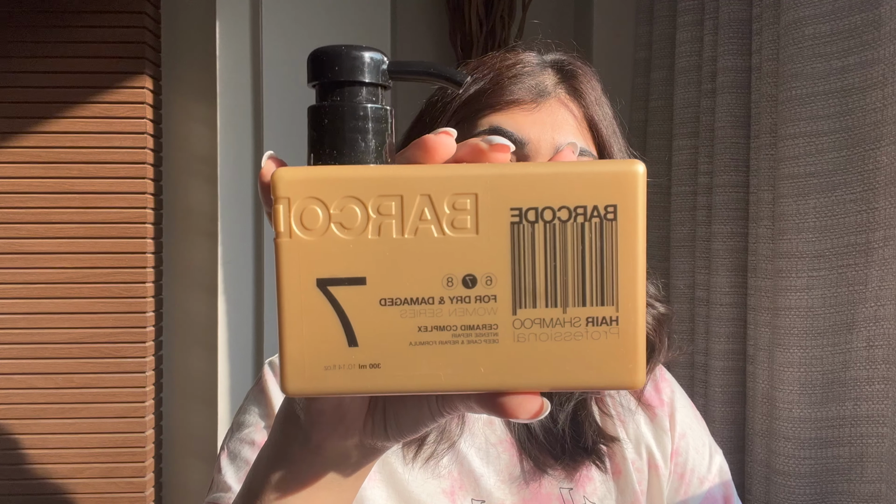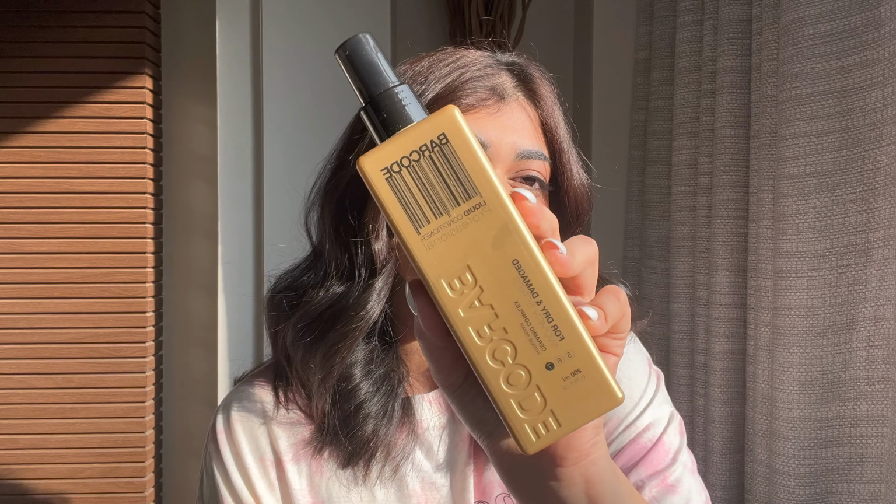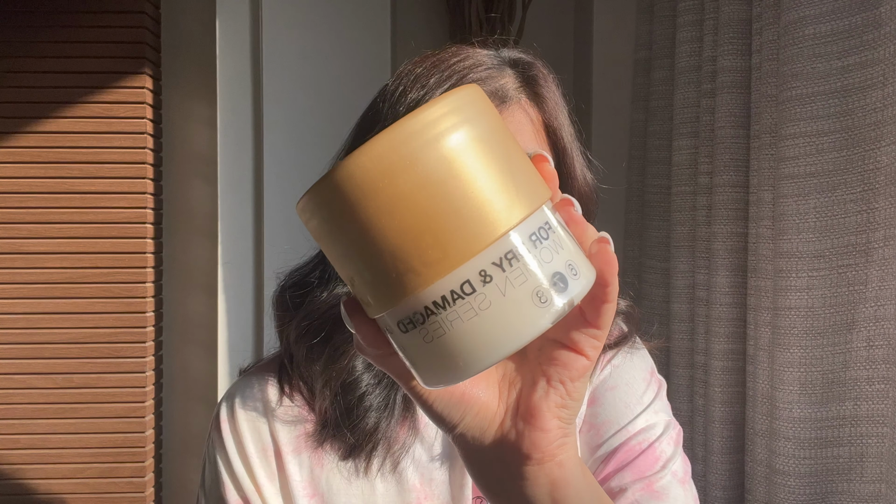Okay, lastly, I have this huge package from Barcode Professional. It's a hair care brand. So they asked me what my hair type was. I said it was dry, frizzy, damaged, all of that, which was really considerate. So I have their shampoo, their hair cream, the hair serum, their liquid conditioner, and this huge tub of hair mask. They also sent me a hair oil, but it leaked in the package, so I couldn't really use it and I couldn't show it to you guys.